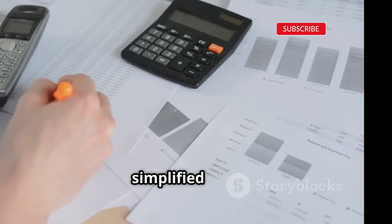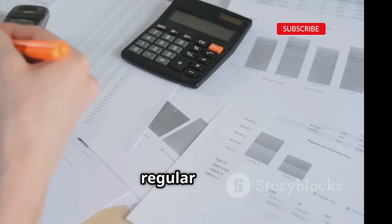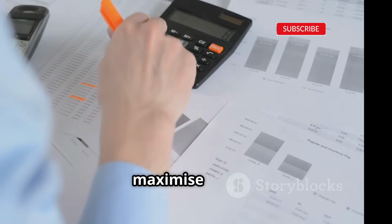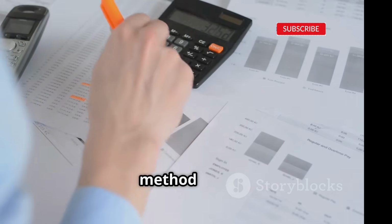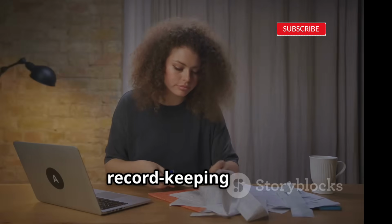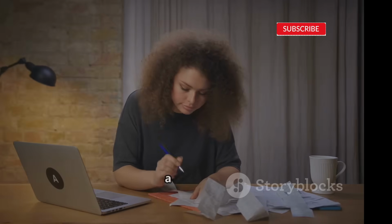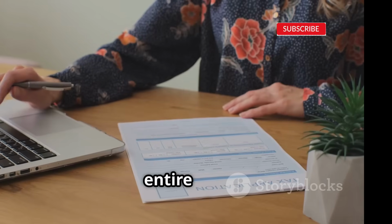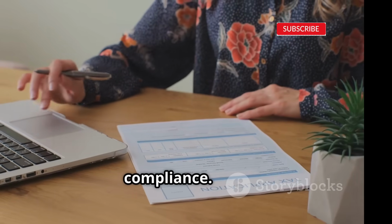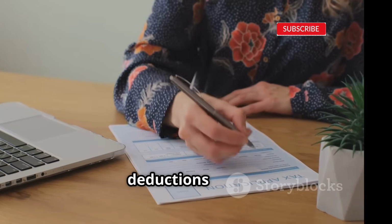We've looked at the simplified method for those who like to keep it, well, simple, and the regular method for those who want to maximize every penny. Each method has its own benefits, and please remember the golden rule: record keeping is king or queen. Keeping detailed records will save you a lot of headaches down the line, or the entire royal family of tax compliance. Stay organized, stay diligent, and you'll navigate your home office deductions with ease.